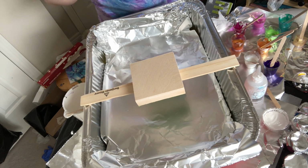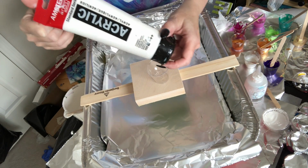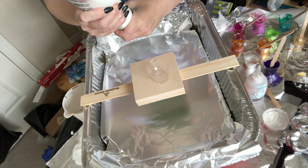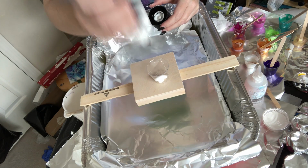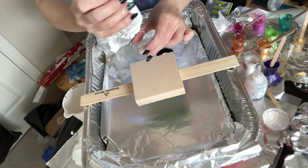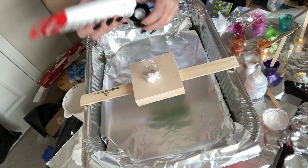I have pre-mixed my colors here, and I have a small shot glass, and then I'm going to use the Amsterdam titanium white for the white in my cell activator. So I'm almost out of it, but let me see how much I have left. Let's just pour a little bit here. You don't need a lot for a cell activator, but I want to have enough in here that I don't have to scrape the bottom of the cup to get the paint out.